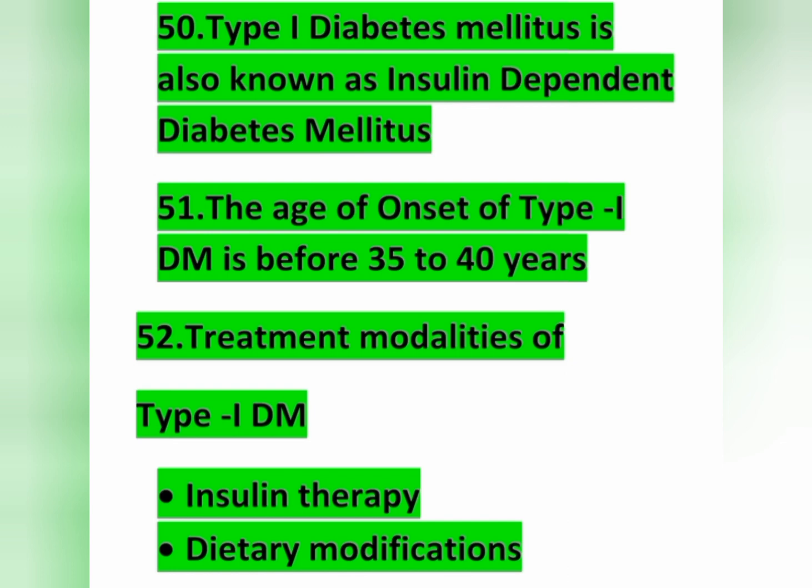Next point, type 1 diabetes mellitus is also known as insulin dependent diabetes mellitus. So type 1 diabetes mellitus, the other name is insulin dependent diabetes mellitus. And the age of onset of insulin dependent diabetes mellitus is before 35 to 40 years of age. And the treatment modalities of type 1 diabetes mellitus include insulin therapy and dietary modification. That is insulin dependent diabetes mellitus. So the treatment mainly insulin and dietary modifications are for type 1 diabetes mellitus.